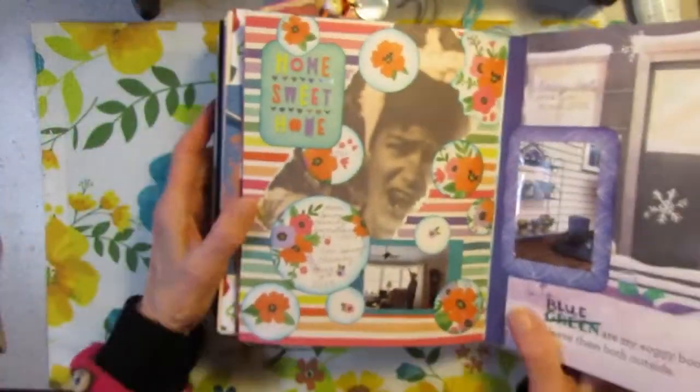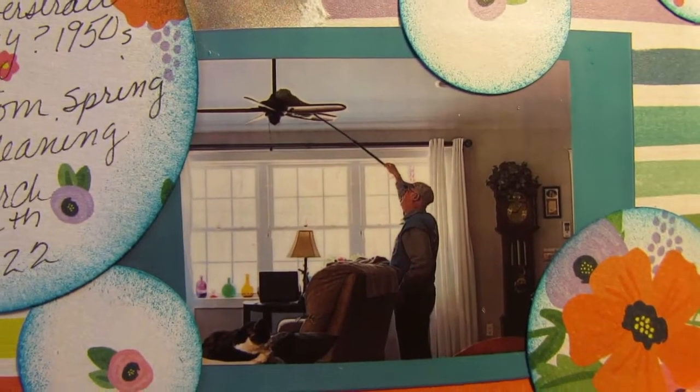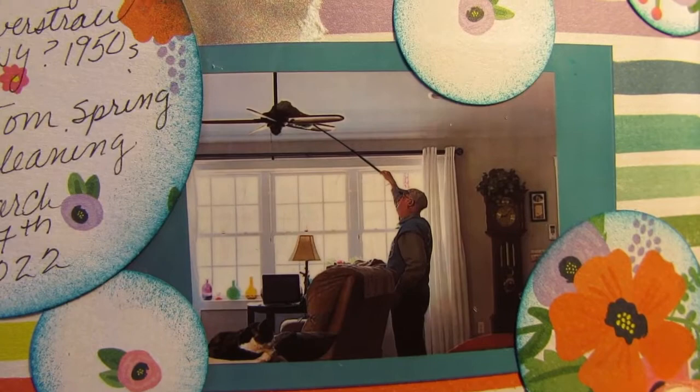And then I had this picture of Mr. Possum doing some cleaning. He's got the long-handled duster, and he's cleaning off the fan.